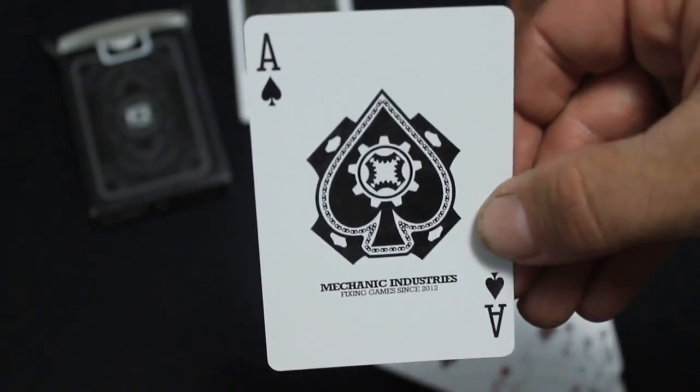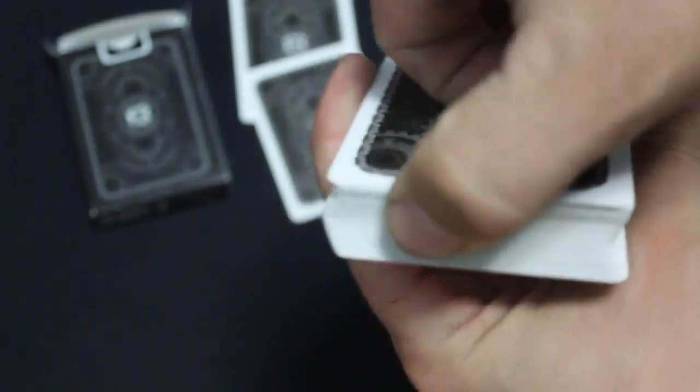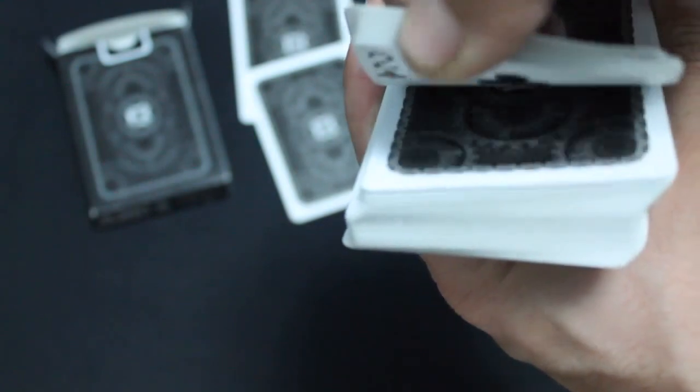Fixing games since 2012. Unfortunately, I haven't seen a whole lot of fixing this year because there haven't been any new releases. The back's got pretty big borders, which is a little bit disappointing. However, the cool part is it moves. You can see the cogs on the back design moving.